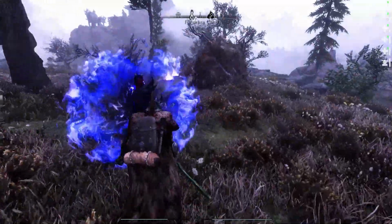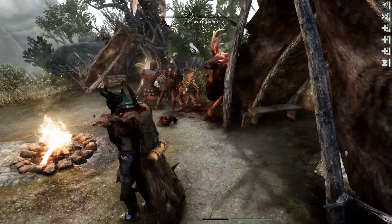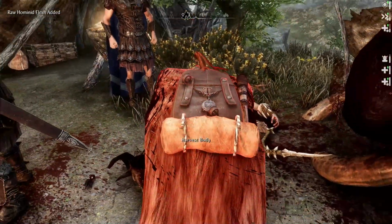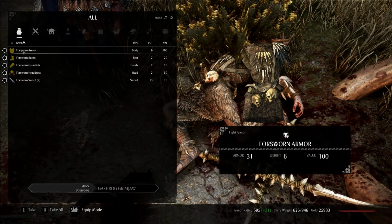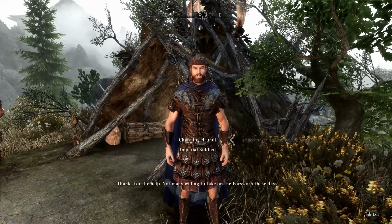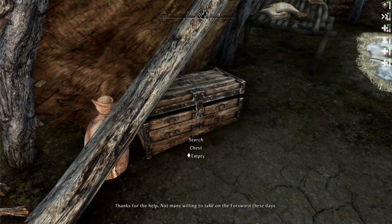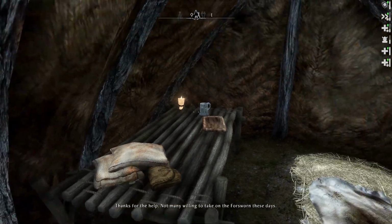Joining the action. Where you at? No? All over now. Yeah, all over indeed. Okay. Harvest body. Oh, yum yum. You guys don't mind if I just chew down on this, do you? Alright. Thanks for the help. Not many willing to take on the Forsworn these days. You don't mention it. Alright then. I'm gonna have Kinnereth. Okay. All good stuff. So, satchel, more ingredients.